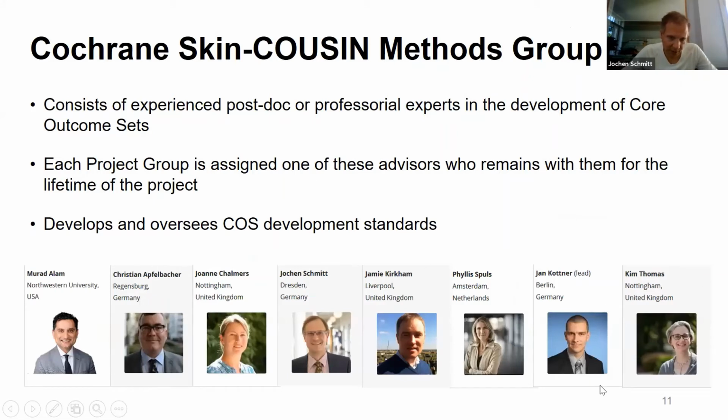Here we have Jan, who you know, and many of you may also know Jamie Kirkham from Comet, and it's really great to have him on board, and he's very active in the methods group. Each member of the methods group is affiliated with one or more core outcome set development groups. And this group agreed on standard procedures and on quality assurance in core outcome set development.